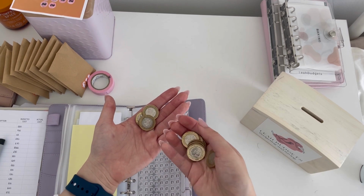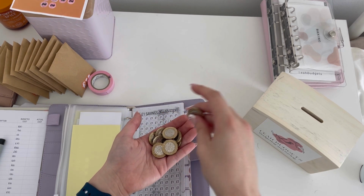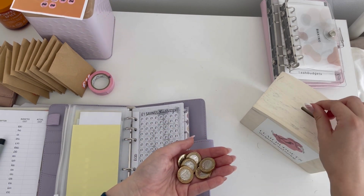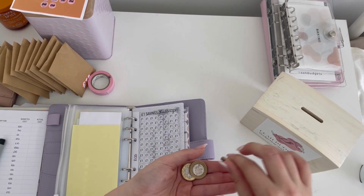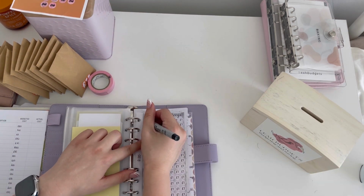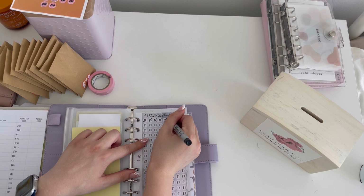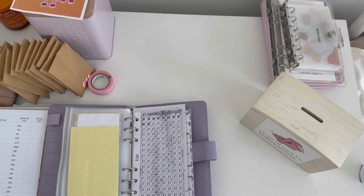So 1, 2, 3, 4, 5, 6, 7, 8, 9, 10. Cool. 2. Okay, so 1, 2, 3, 4, 5, 6, 7, 8, 9, 10. Amazing! So that is literally everything I want to say.